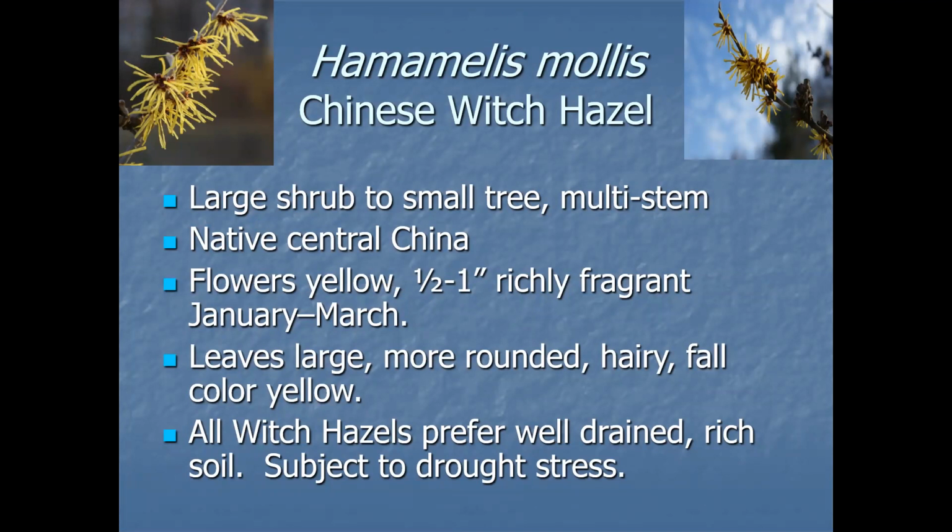Out today, we have about 5 different mollis that are in full bloom. They are the early ones that should have been in bloom prior to now. Some of the early intermediaries are just beginning, and none of the japonica types are in bloom for us. So today, of the 10 plants that are coming into bloom and the 5 that are in bloom, everything that's in full bloom today is a mollis type. So they're the early ones for us. The leaves are large, rounded, and hairy, they have yellow fall color as a rule, and a notation here, all witch hazels prefer a well-drained, rich, deep soil, and they are subject to drought.